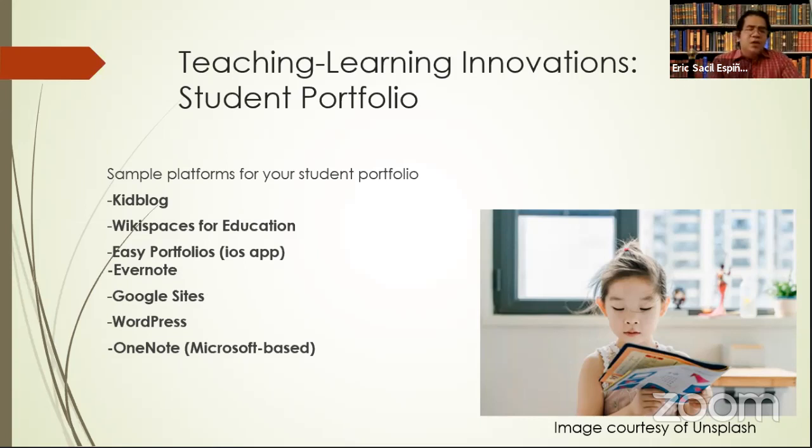I think you can use those things. If you're a blogger, WordPress is one of those platforms that came out right early, and you can have OneNote. And I'd like to share OneNote with you because this is what we're using.